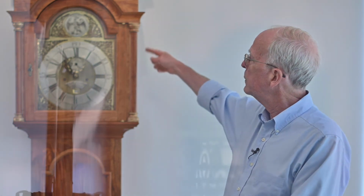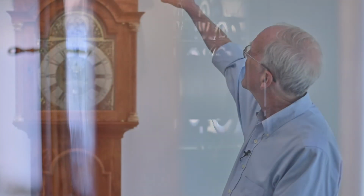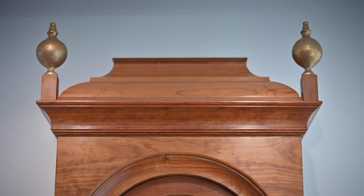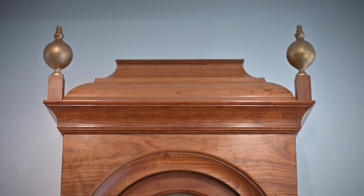This side light through which you can see the movement is a sort of London thing to do with a case like this. These tops are called sarcophagus tops, from an imagined resemblance to a sarcophagus, but this is about as good as it gets for a clock case in the 18th century.